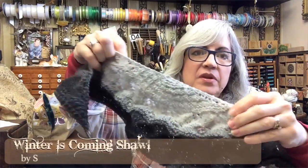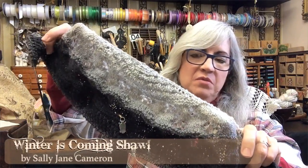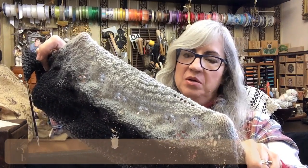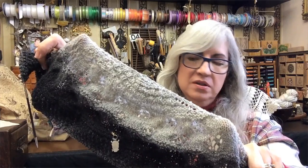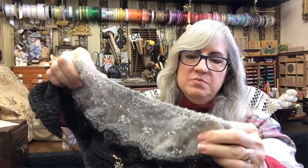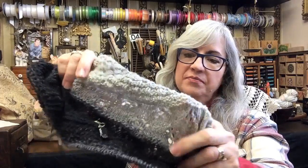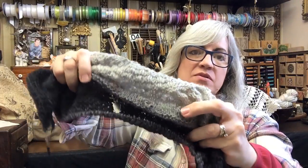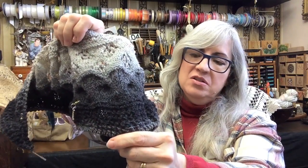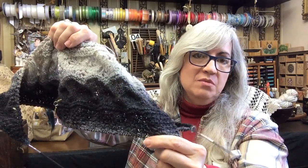Here's the front, and each section represents a theme from Game of Thrones. Once it's blocked, you'll be able to see better, but it starts out with what they call the wall, which is an ice wall, and then snow, which is this lace pattern in here, which will show up a little bit better once it's blocked. And then came waves. That was a very interesting section, a feather and fan section to do. And now I'm on dragon scales, which is the bottom here.